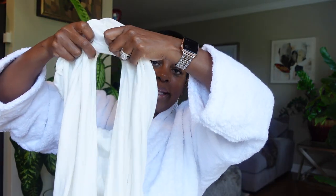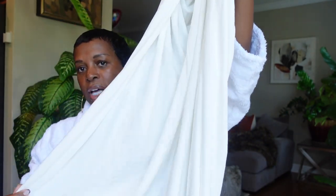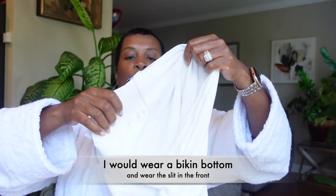It's really sexy. It has this nice little tie right here, and then it slits open so I can wear this on the side, guys. I wouldn't wear it in the front because I would be exposing all my goodies, but I'll turn it to the side, guys, and show some leg, and I would wear it that way, and it fits so good. I got this in a size large.